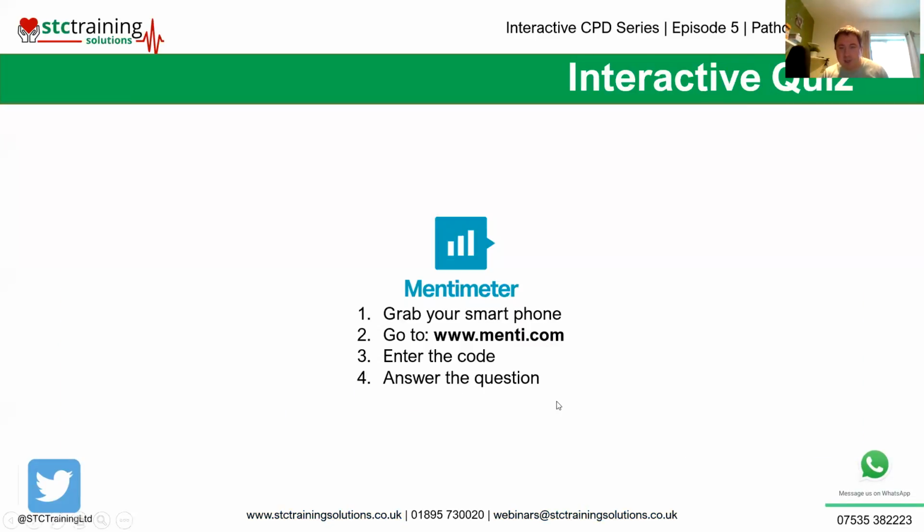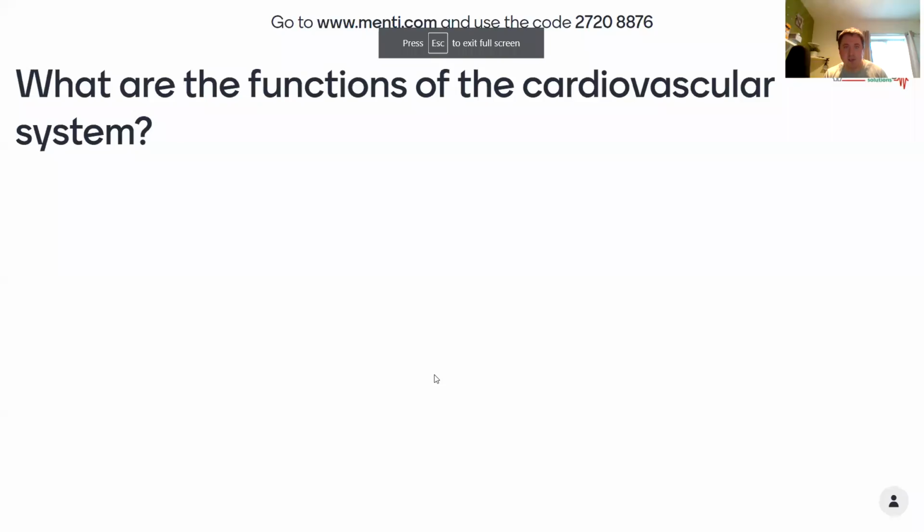So we're going to get interactive for the start. So let's go to menti.com. And then if you pop in the code 27208876, that's 27208876. And it's a free text answer, this one. So I'd like you to answer, what are the functions of the cardiovascular system? You can put up to 3 answers, you don't have to use all 3. So what are the functions of the cardiovascular system? Everyone have a go at answering that.